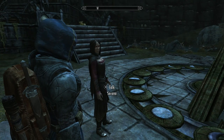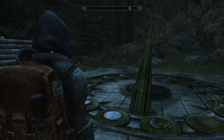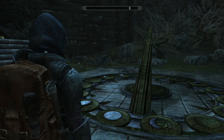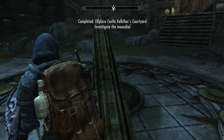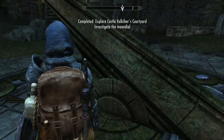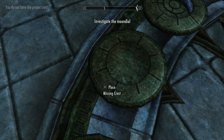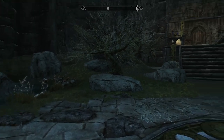Something's wrong with the moon dial here. Some of the crests are missing and the dial is askew. I didn't even know the crests could be removed. Maybe my mother's trying to tell us something. I'm telling you, there's something strange with the moon dial.